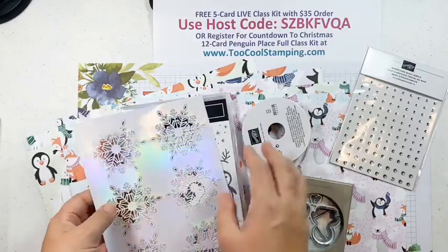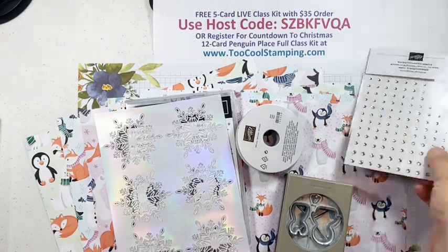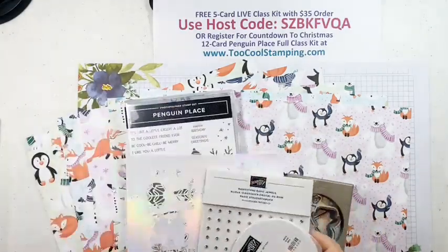So all of those things are going to come in your kit along with all the parts and pieces for 12 cards. That's going to be 4 each of 3 different designs, and you're going to get envelopes, a printable tutorial, and there'll be a link to this video so that you'll have that for a resource as well.